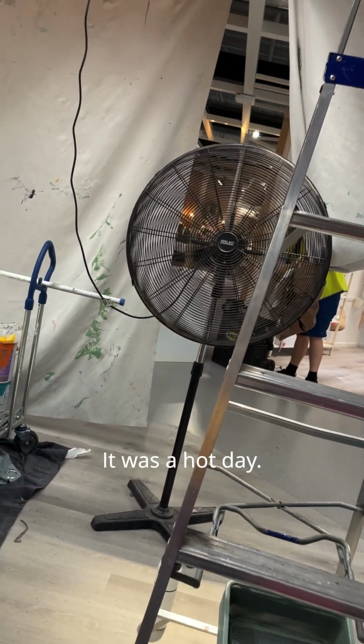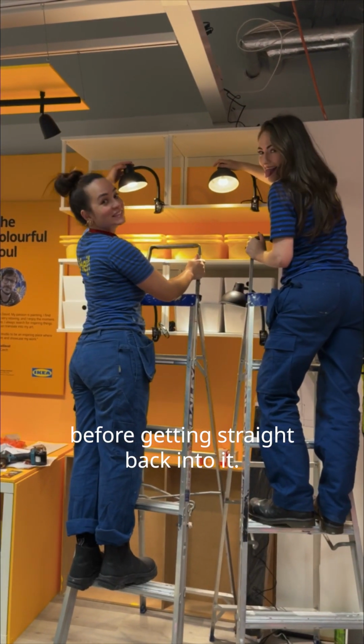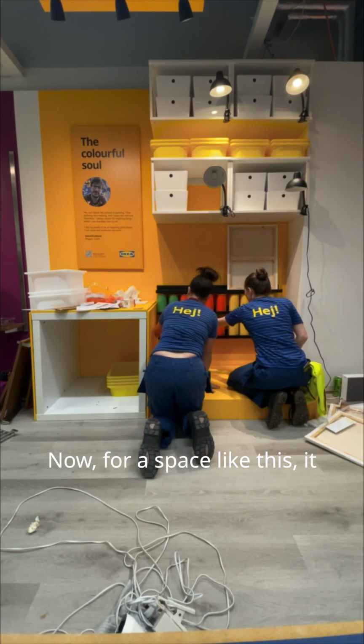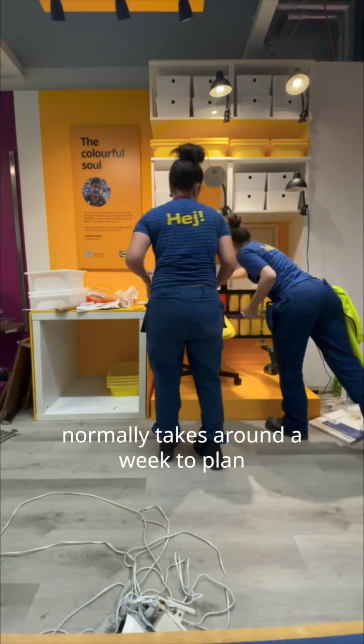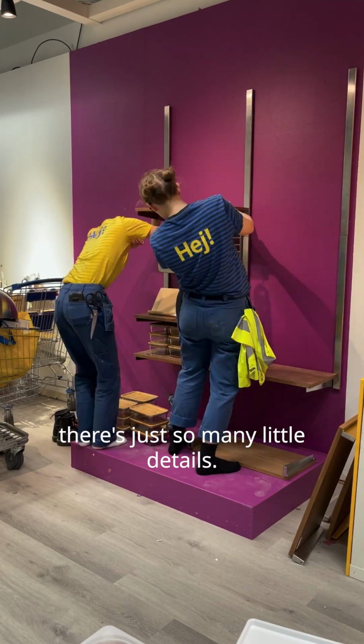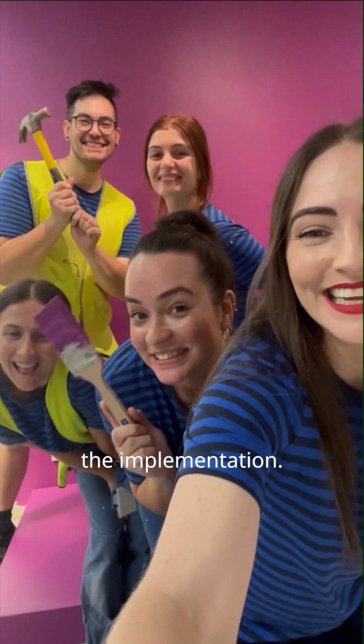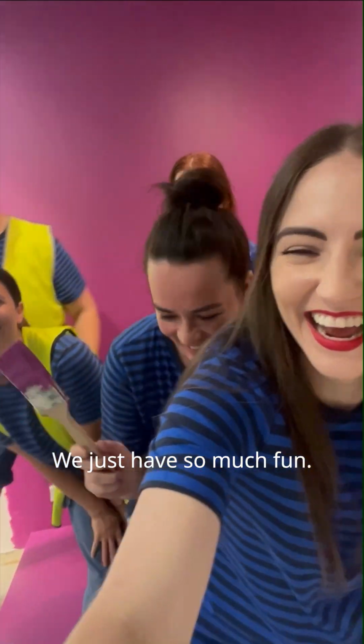It was a hot day, so here I am having a little Beyonce moment before getting straight back into it. Now, for a space like this, it normally takes around a week to plan and then about 4 days to implement as a full team because there's just so many little details. But our favorite part is definitely the implementation. We just have so much fun.